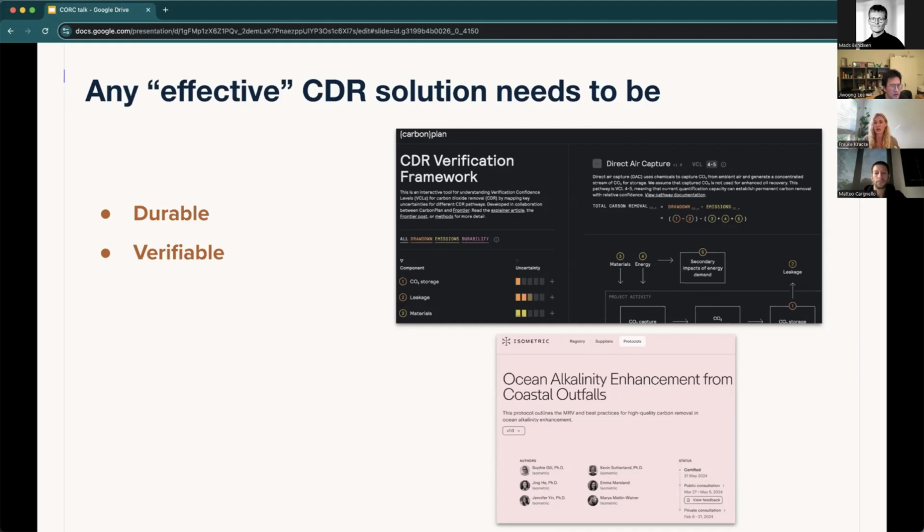So for any activity and carbon removal solution that's being developed, we try to verify the exact amount of carbon that's been removed to enable these market mechanisms, right? Like companies are paying for a certain amount of CDR that has been removed so that they can count it towards their net zero targets, similar to how countries would do this.